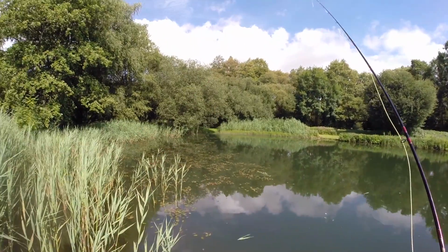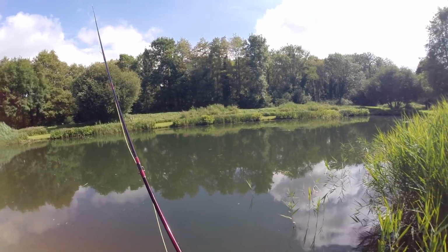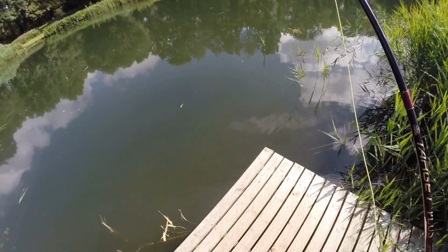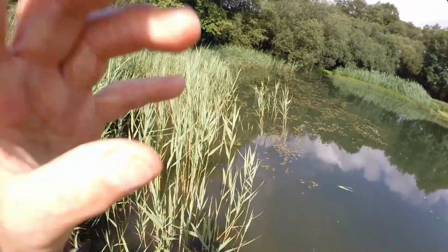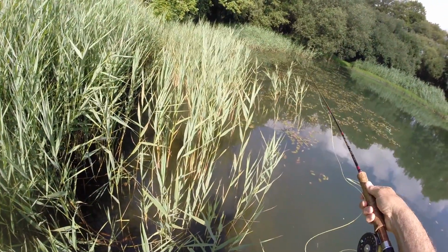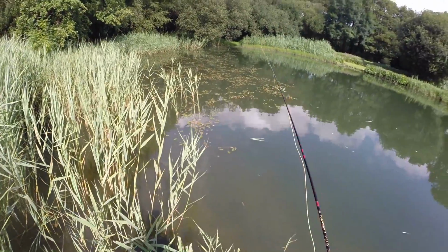Lovely lot of beautiful lilies here. And you can see, surrounded by vegetation, I think there's a fish there. Do you know, I wonder if they're under this staging. They like the shade under the staging. I can see one static laying there. Just see if he'll turn on the fly. No, it's his temperature that's doing it.